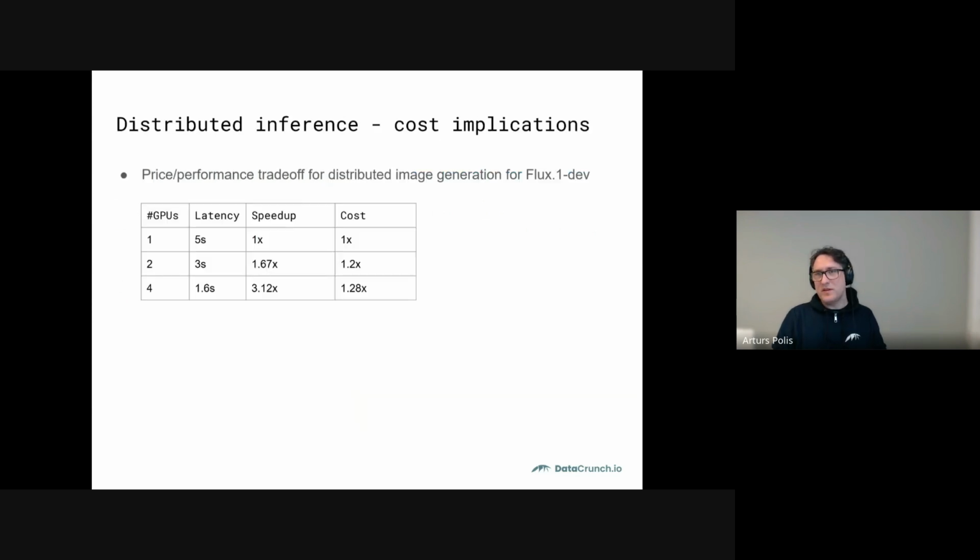Another way to speed things up is to throw more GPUs in parallel. You can run in a tensor parallel mode for inference. If you have one GPU, your inference time would be 5 seconds. If you double the GPUs, you don't halve the latency, but you almost do. You get about a 1.67x speedup. So your cost per output is not twice, it's only 1.2, because you can run more stuff through in parallel. So with small increases in cost, by doubling and quadrupling your amount of GPUs handling each image generation, you can get significant speedups at acceptable increases in cost.